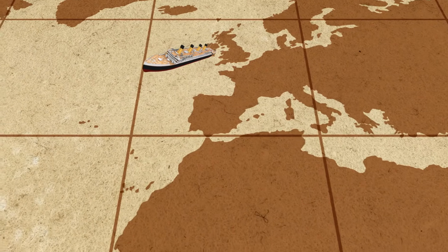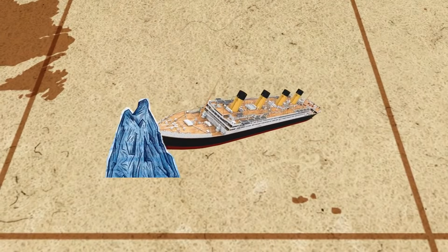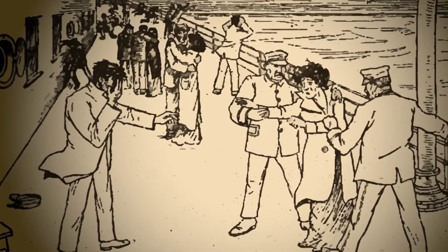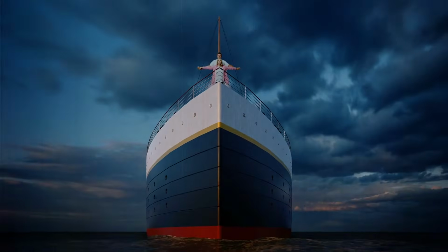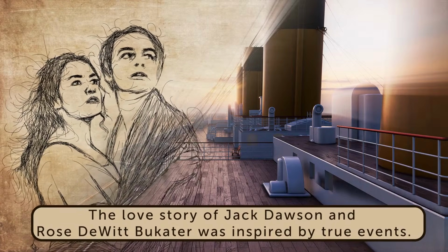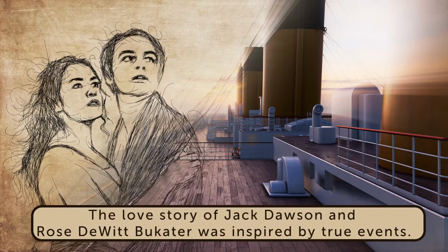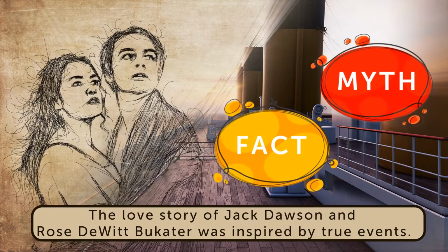They were on their way to the New World when a rendezvous with an iceberg crushed all of their dreams and hopes. There was panic and tears and heartbreaking goodbyes, like that of Jack and Rose. Or was there? Let's see how well you know the real story of Titanic. The love story of Jack Dawson and Rose DeWitt Bukater was inspired by true events. What do you say? Is it a myth or a fact?